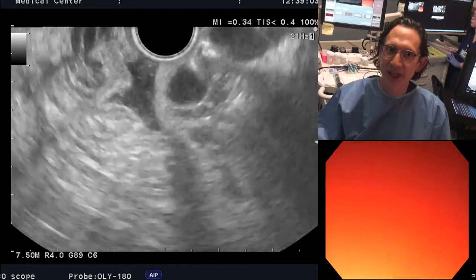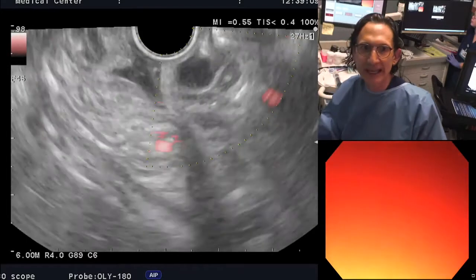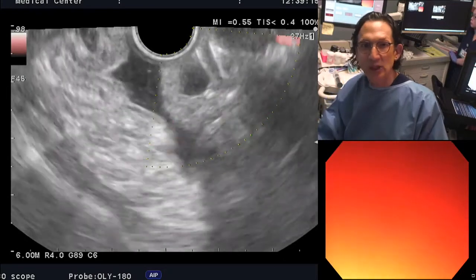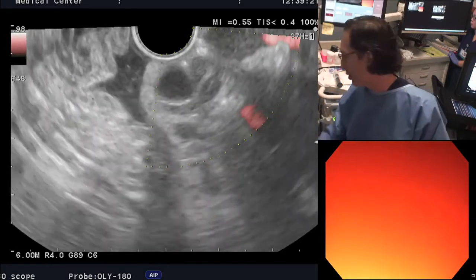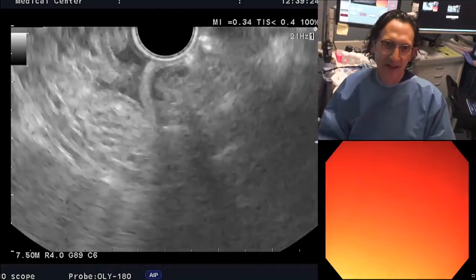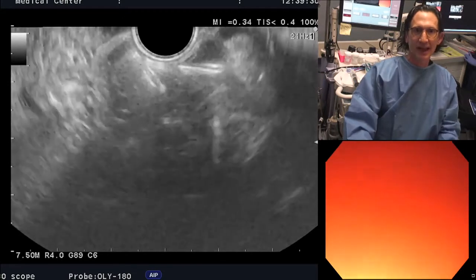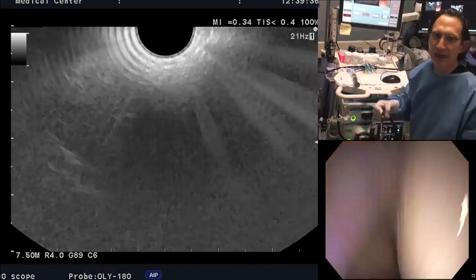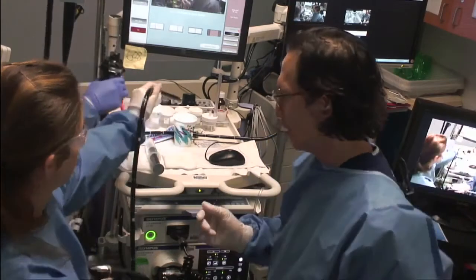It looks pretty good, and I don't really see anything that I need to go after. This little pocket here, even here, look, there's no flow, right? It looks a little hypoechoic, anechoic. There's no flow. Why? Because I've occluded everything. There's nothing feeding this pocket, and that will thrombose. So I think this is a really nice result. It looks great. You don't see the varices anymore. And now, just for the fun of it, we can go down with the gastroscope and confirm that things are starting to harden, in other words, a sign that the varices are plugged up with the glue and coil.